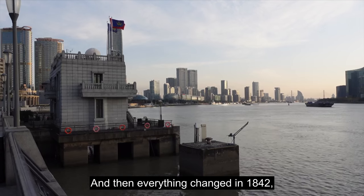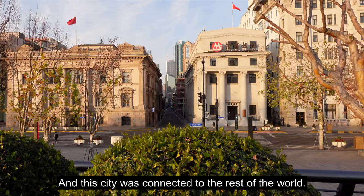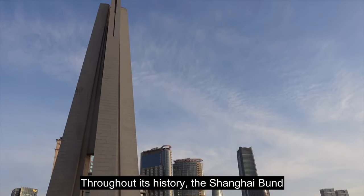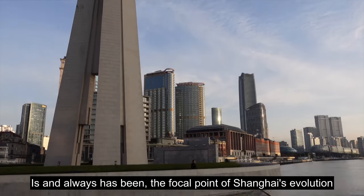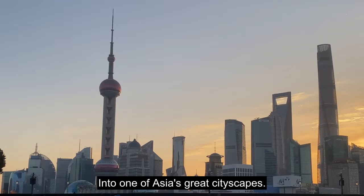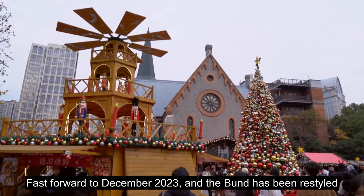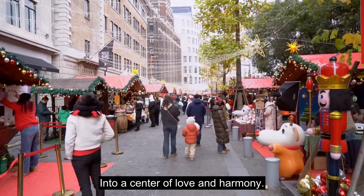And then everything changed in 1842 when the Shanghai port opened and this city was connected to the rest of the world. Throughout its history, the Shanghai Bund is and always has been the focal point of Shanghai's evolution into one of Asia's great cityscapes. Fast forward to 2023 and the Bund has been restyled into a center of love and harmony.